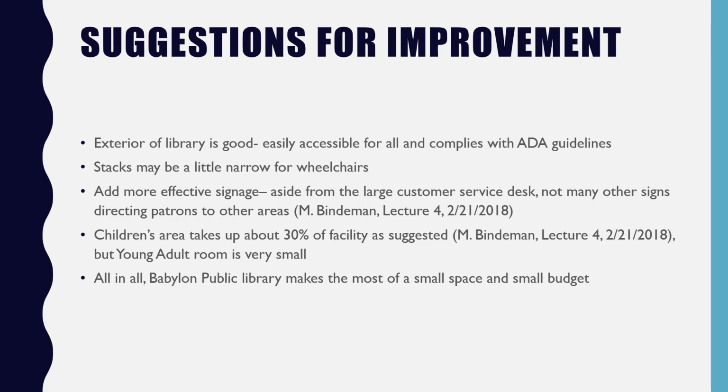Also, as Professor Binman said in the lecture during week 4, children's areas should take up about 30% of the facility, which it does. This being said, the young adult room is very small and not very welcoming to bring teens into the library, so they may want to do more to entice teens to want to hang out at the library.